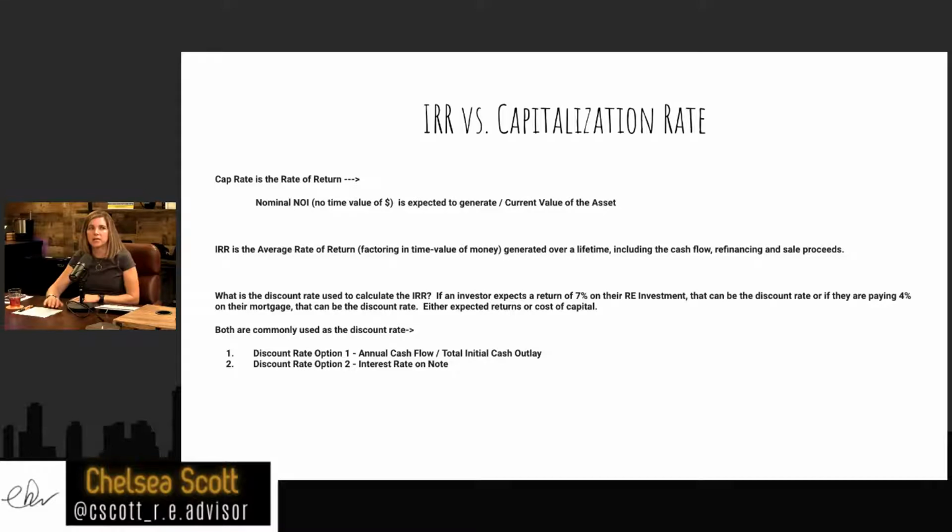So maybe a company says, we want to invest only in opportunities that bring us 20% back on our money. So they're going to create an IRR calculation based on a 20% discount rate, because that's basically their expected rate of return. Other CFOs and other compliance officers who are looking at the investment itself are going to discount it based on the cost of capital.